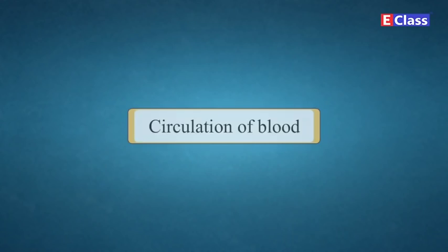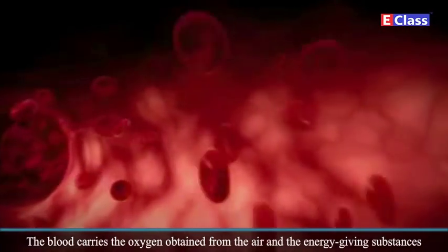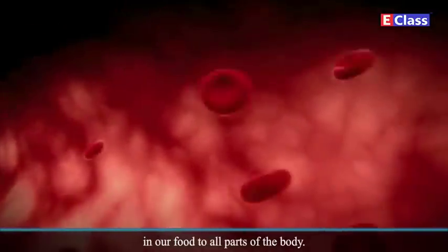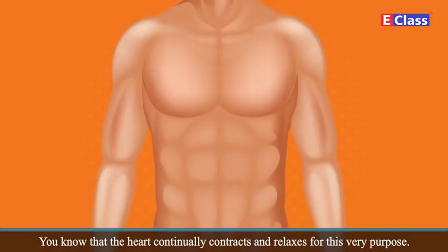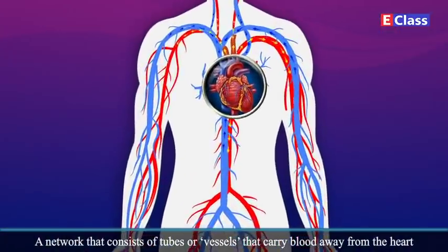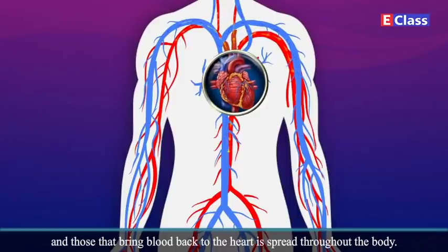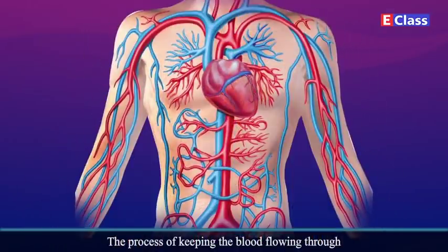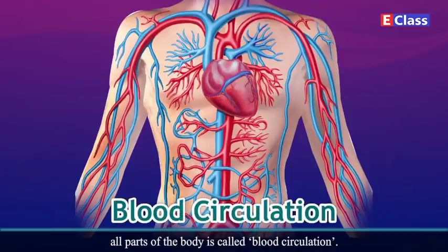Circulation of blood. The blood carries the oxygen obtained from the air and the energy-giving substances in our food to all parts of the body. But what keeps the blood flowing? You know that the heart continuously contracts and relaxes for this very purpose. A network that consists of tubes or vessels that carry blood away from the heart and those that bring blood back to the heart is spread throughout the body. The process of keeping the blood flowing through all parts of the body is called blood circulation.